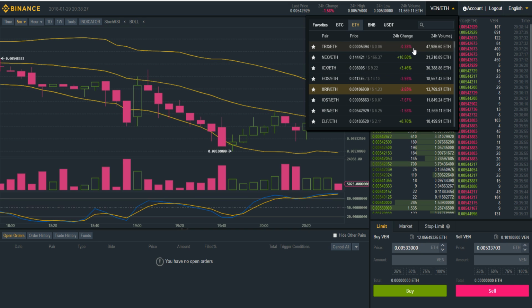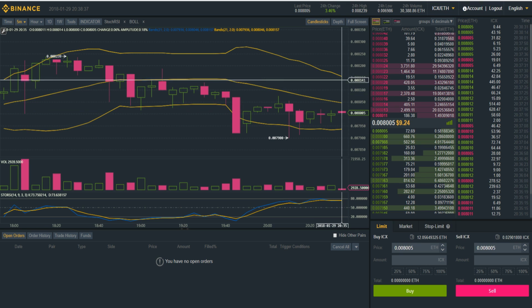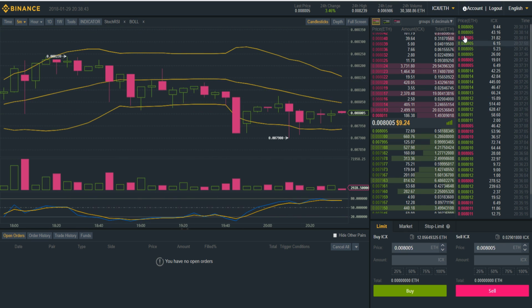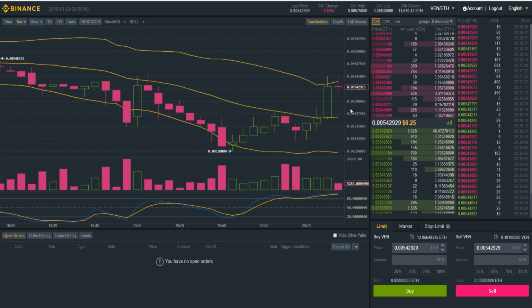TRX isn't moving much, so I'm not a fan of this, even though it has 48,000 Ethereum volume today. And ICX I wasn't a big fan of getting into because if you look at its Bollinger bands, they're pretty thin. There's not a lot of movement. I was looking at it back here too. Just really thin bands, not a lot of movement in the price, and it just makes me kind of scared to invest in any of these projects right now. But let's go back to Ven, because Ven, I see an opportunity.